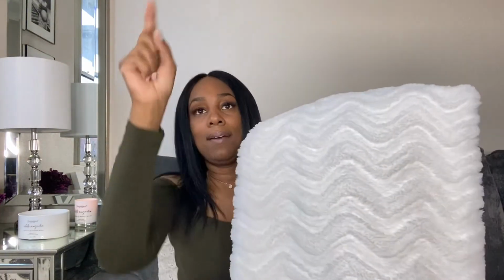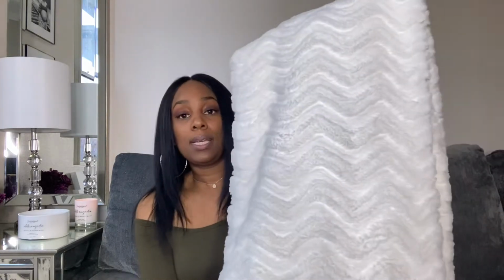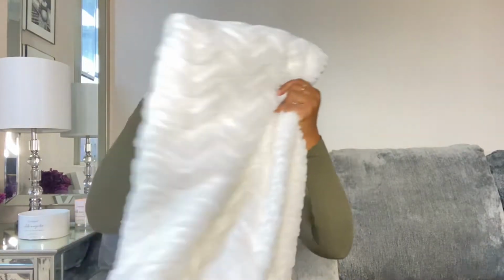Hope you guys can see that. I have lighting back here, so if it's drowning it out, I'm sorry. But I got this from Burlington, and this was $19.99, and it's pretty long too. And that's that. Oh, you guys, I love a design with pampas grass.